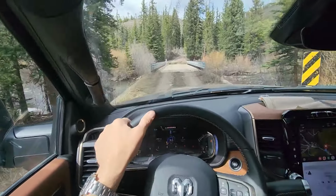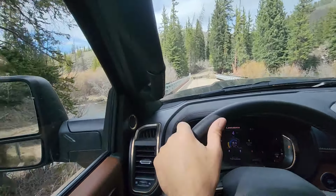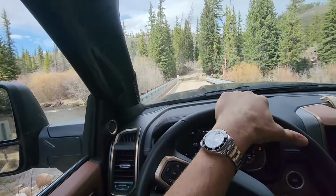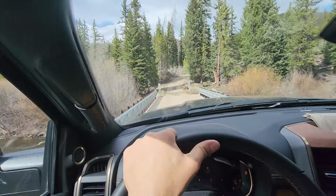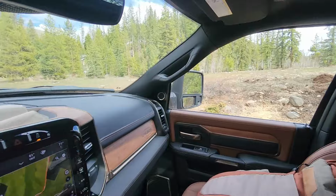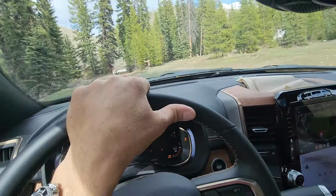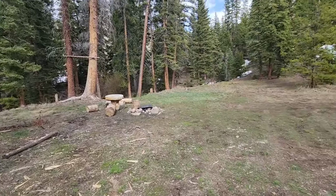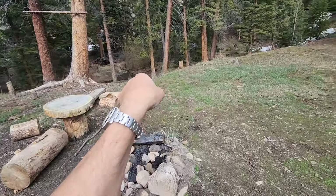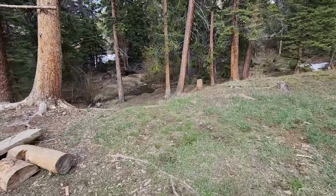Well, co-pilot is sleeping, and I'm going up to a place that I've been to before, but it's usually packed full of local people camping, and there's nobody here today. Wow. That is pretty cool. Quite surprising that no one is here. We got a nice creek right here that Junior can throw rocks in. This is pretty cool.